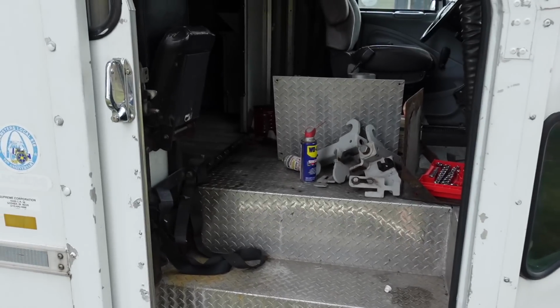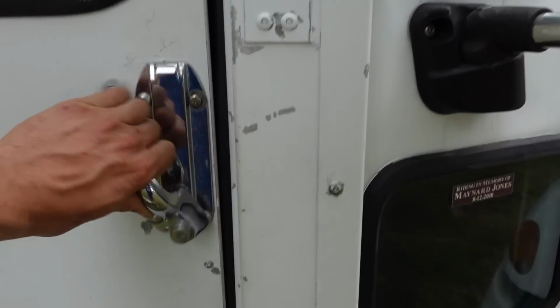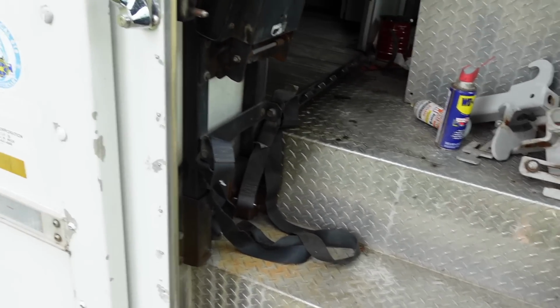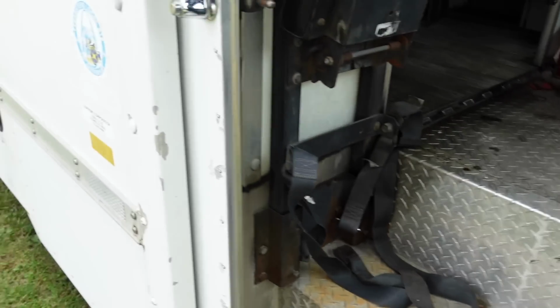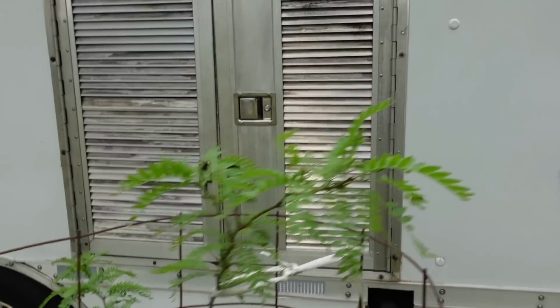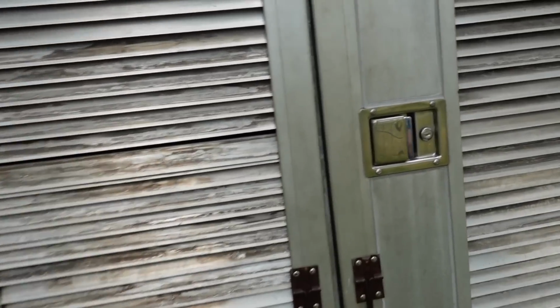So this is the passenger side entrance here. You can see we've got this awesome sliding door, heavy duty door. That's going to be great to get into. And then we've got a nice big set of aluminum steps here. Coming around the side, we got a fuel tank. You'll notice that on the opposite side of the truck, we had these similar doors. What's behind door number 1?